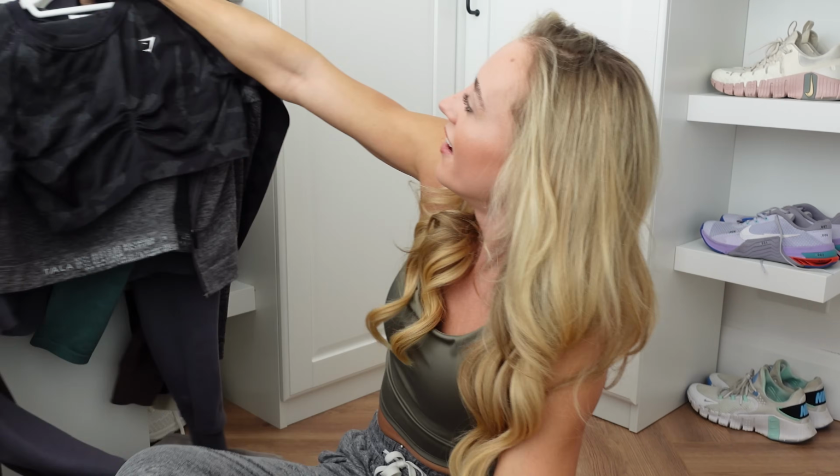I tend to wear those in a size small, just so you know. My leggings, I tend to wear an extra small. Bras, small, and crops, small. Although sometimes if they're very oversized, I will size down and go for an extra small.